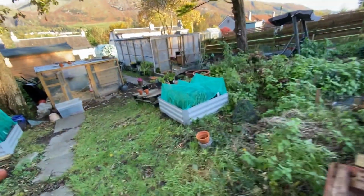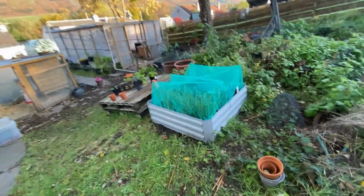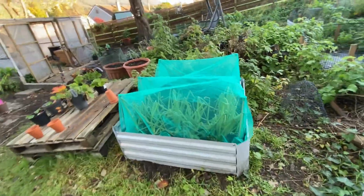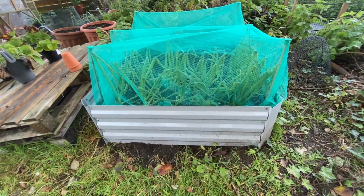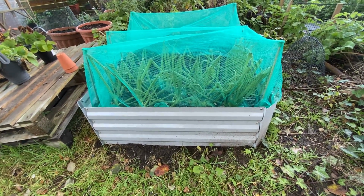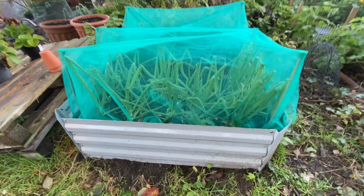Down here, this was a great little metal bed. I've got 4 of these. I've got a video about the beds and building them. Actually, I love them, they're great.